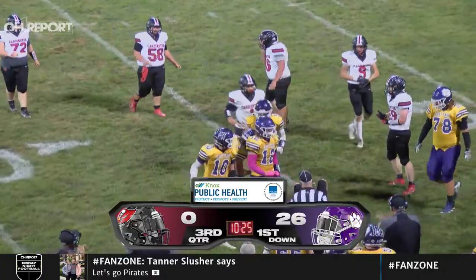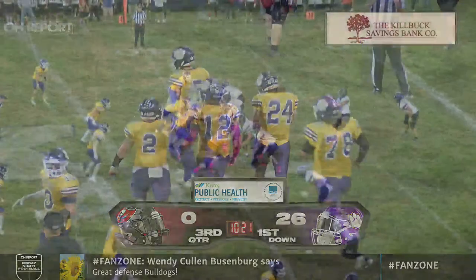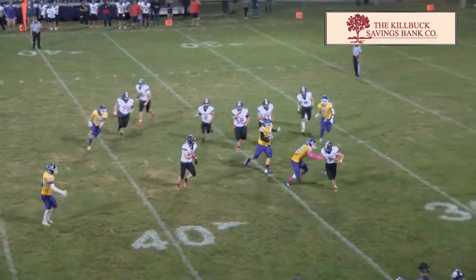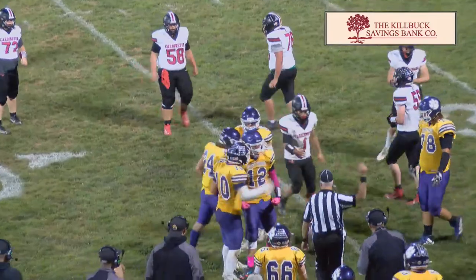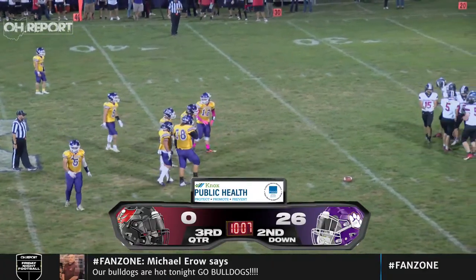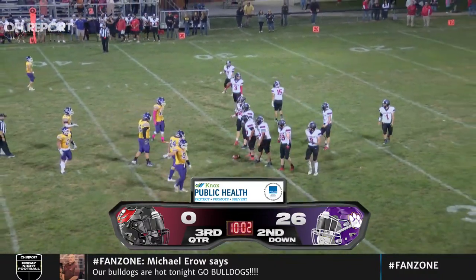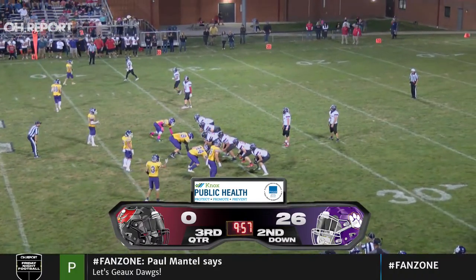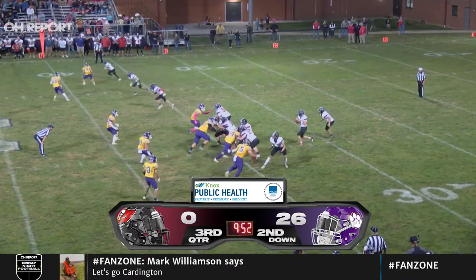And despite being in the nickel, there was trouble for the Pirates, brought down in the backfield by number 10, Blake Elliott, with a huge sack. So now second and 14 after the sack. Second sack of the night so far for the Bulldogs.